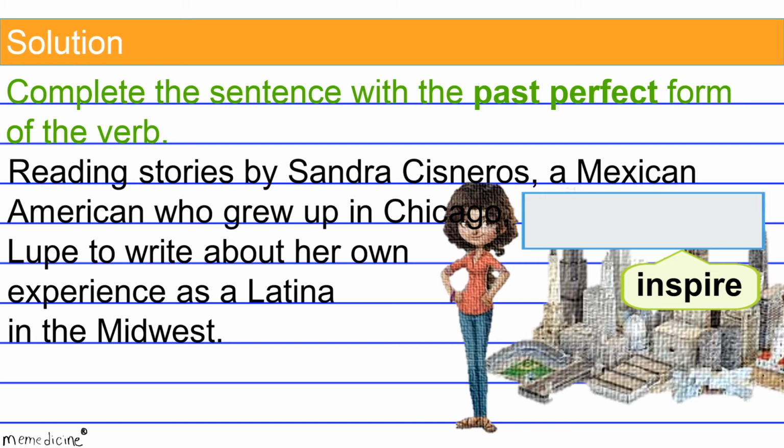Now for the solution. Again, the past perfect tense describes a completed action that happened before something else. We're going to get into this just in case you're still confused. Recall, to form the past perfect tense, use the past tense form of the helping verb to have, which is going to be had, with the past participle of the main verb. So according to these rules, had inspired is the past perfect tense.